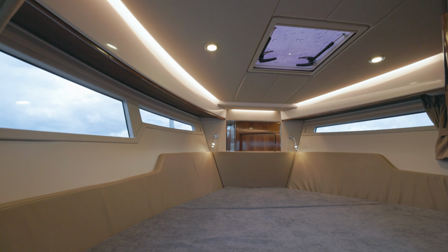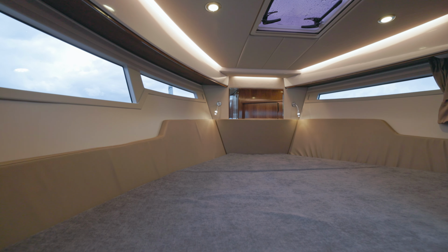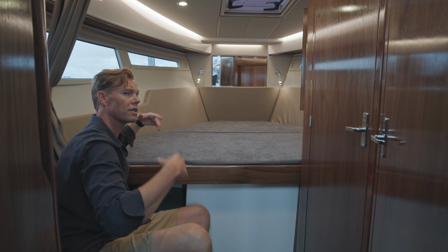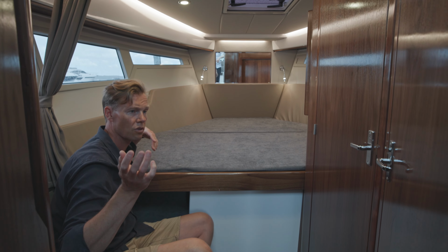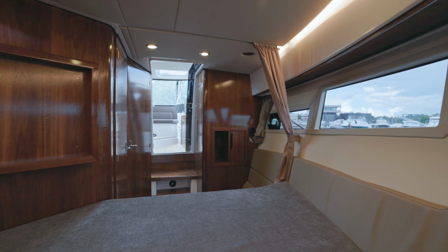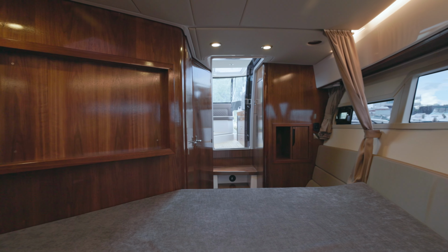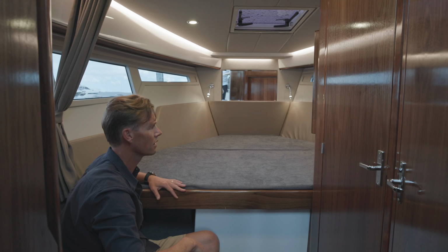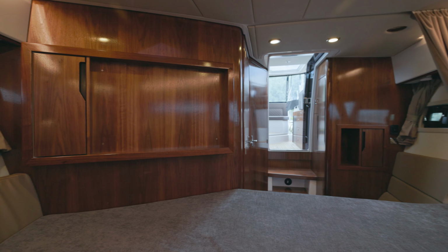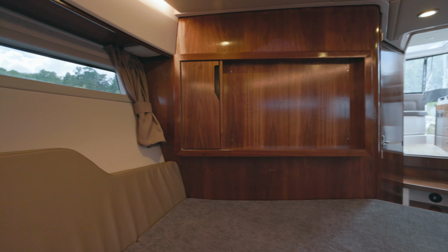huge double bed. But this double bed is also a day bed and a lounge area, so that you have an outside area, you have a cockpit area, but then you have this area. And the good thing about this area is that you can sit here and you have your TV module here where you can fit a 32-inch flat screen, and also there's a locker next to it where you can put your Apple TV, whatever else you want to connect up with your TV. Or you can use it as a storage for your mobile phone and everything else during the night.